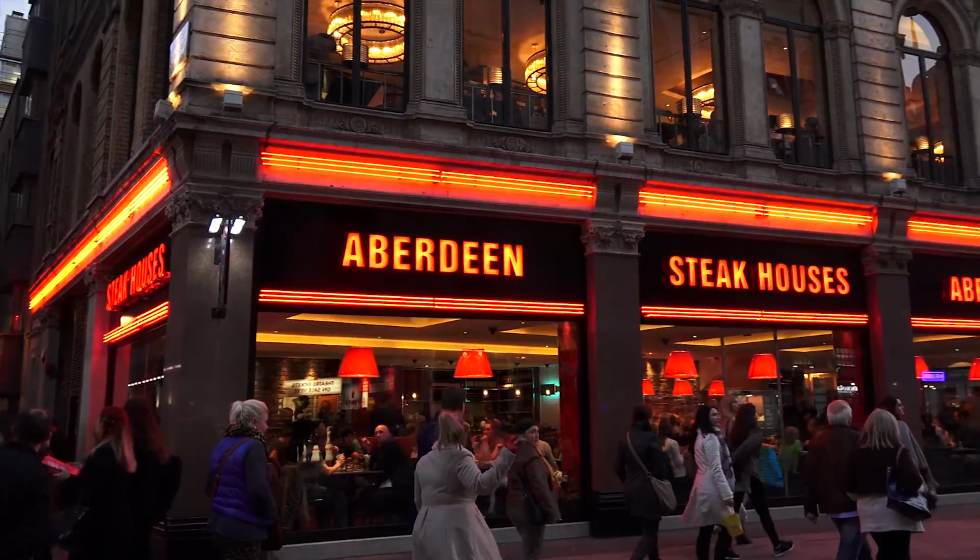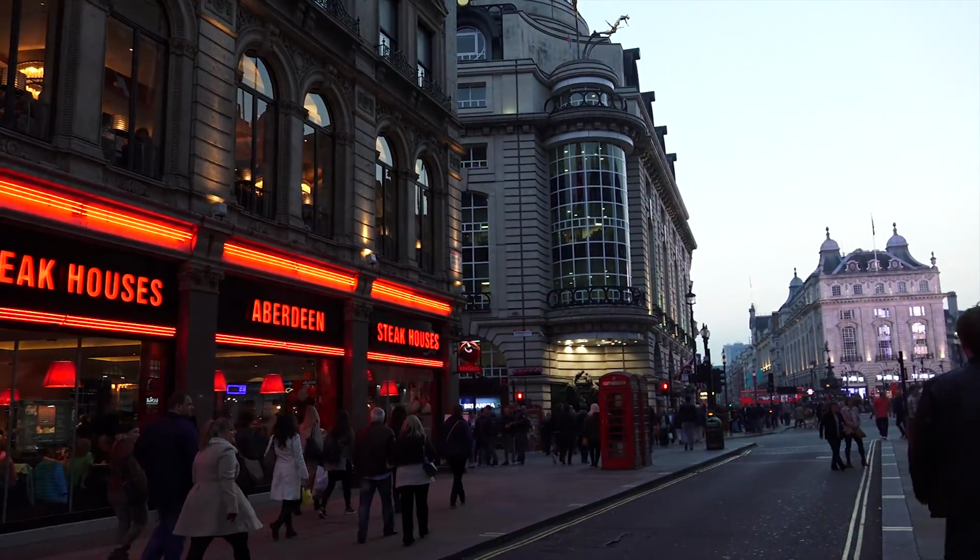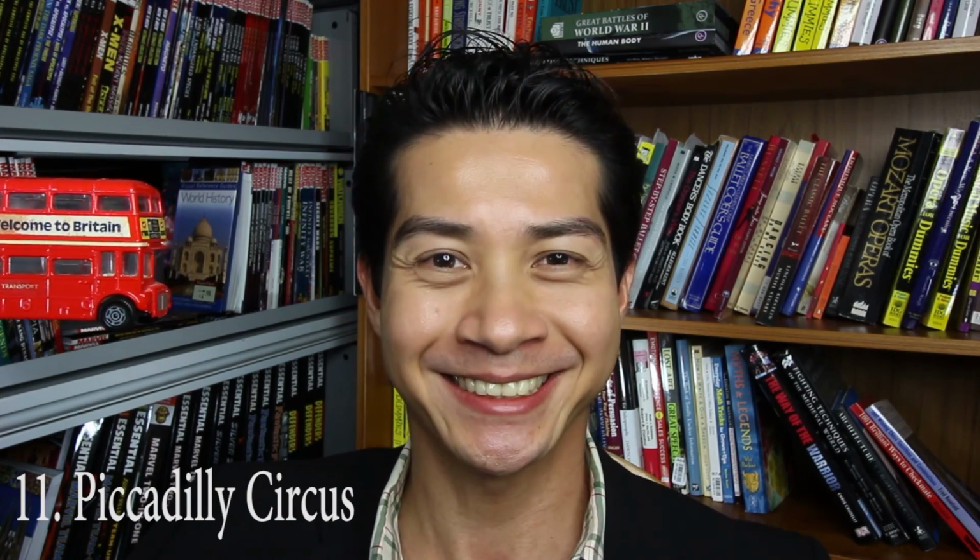So obviously there is far more to see and do in London than I had time for, but those sites will have to wait till next time. I had to catch my bus back to my hotel, so number 11, my last stop today, Piccadilly Circus.